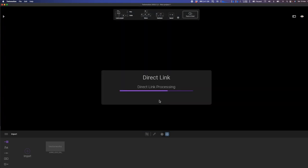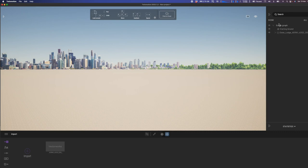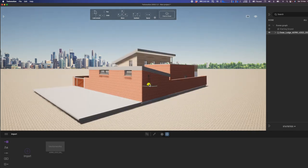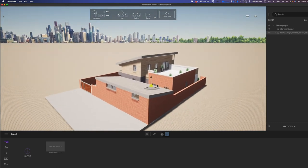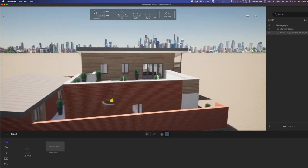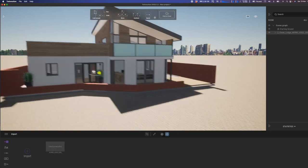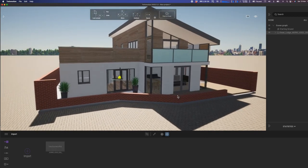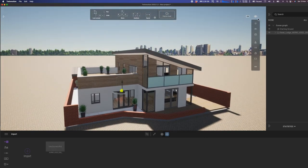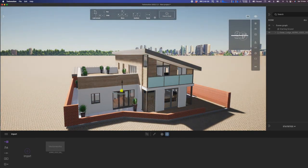So when we import the model, we get the direct link, and we can now see over in the scene graph that the model is imported. It may not necessarily appear, and you just need to click F in order to fit to find your model. And this looks really good. It's coming exactly as I was hoping from my Vectorworks model. All the textures have come through really nicely. And the great thing with Twinmotion is the navigation's really smooth and nice. And I can slide the lighting around and change this in real time.